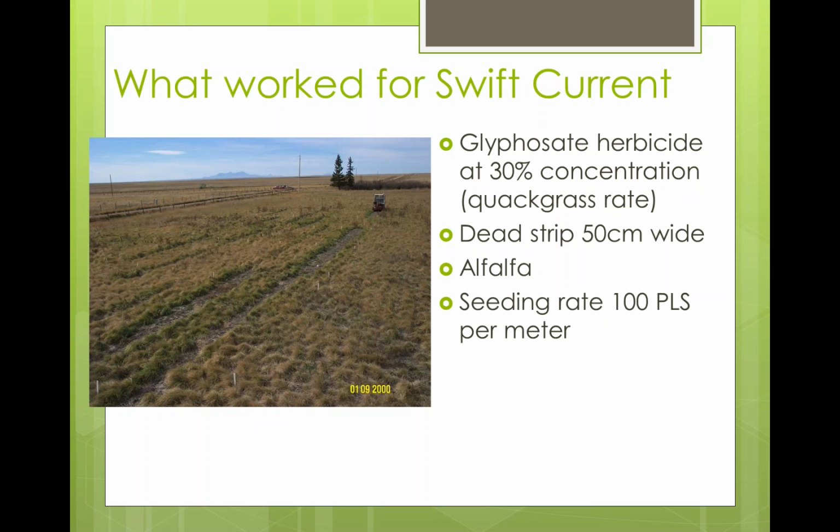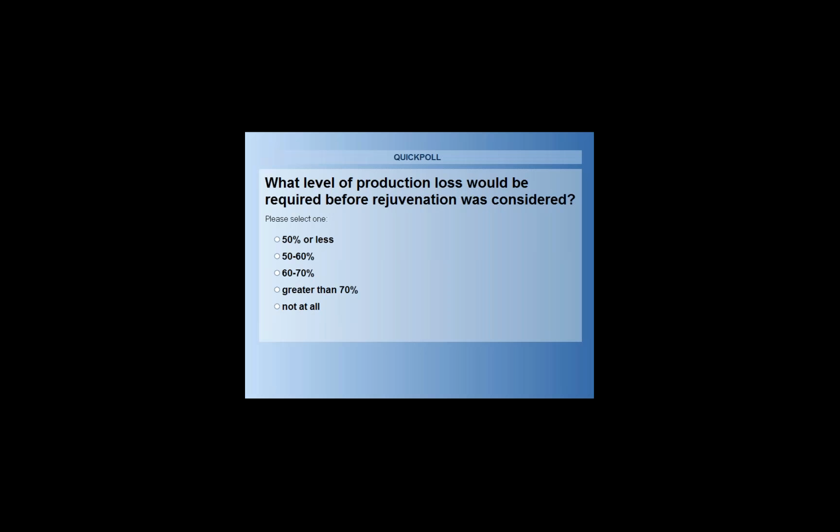All right, so moving on to our next poll question. What level of production loss would be required before rejuvenation was considered? So is it 50% or less, 50 to 60%, 60 to 70%, greater than 70%, or you wouldn't consider it at all?